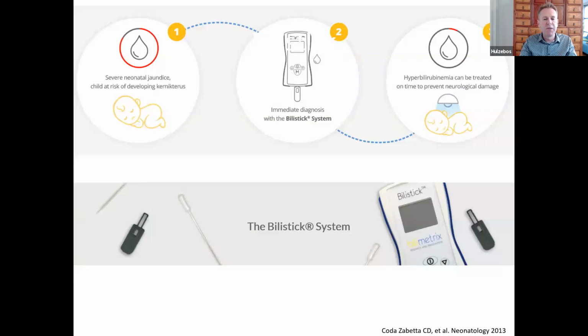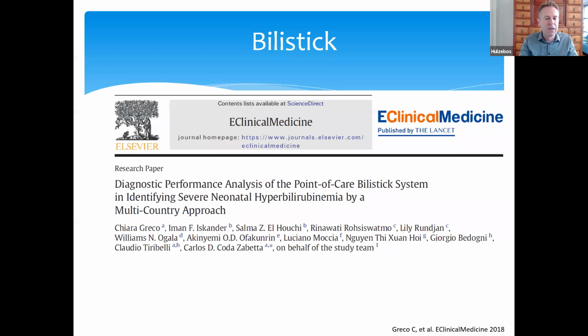In recent years, bilirubin measurement by another POC method on capillary or venous blood samples has become available with the Bili-ruler system. Currently, the Bili-ruler 2 is running. This direct method consists of a handheld rechargeable battery reflectance reader and test strips composed of a blood plasma separator coupled with a nitrocellulose membrane. From the various studies, I will briefly discuss one. That's the one published in 2018 by Greco and colleagues.